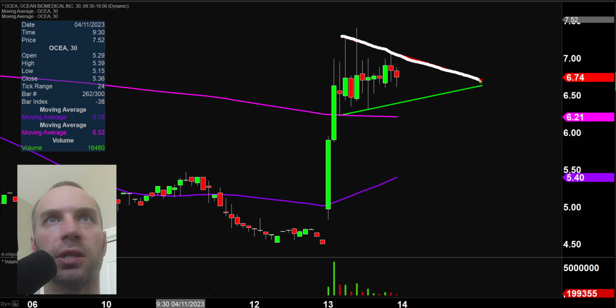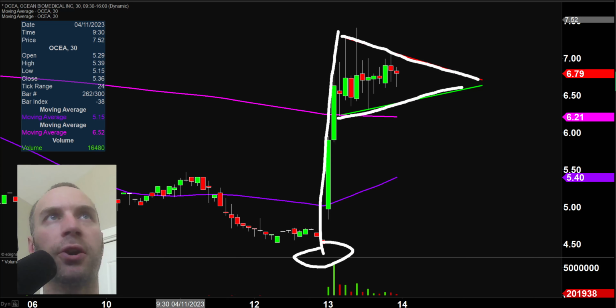So we have our resistance, we have our support, we have the explosion right here. And once again, for you golfers, we have the golf hole down here. So another bull pennant pattern. So let me be very clear. There are no guarantees, but is it plausible?